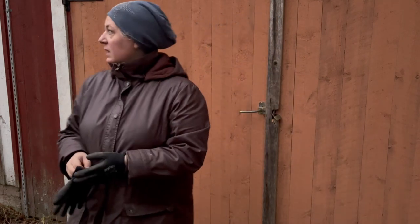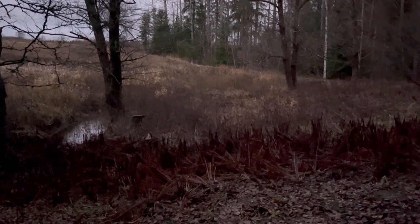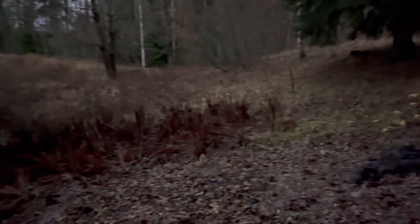It's getting really dark and it cannot be more than 4 o'clock or 4:30. It's 4:30 in the evening and it's almost getting pitch black already.